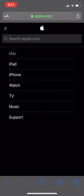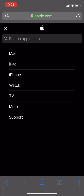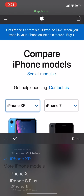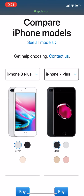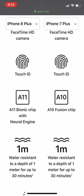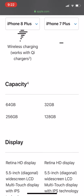Now, when we look at the iPad, same thing. We have the iPad Pro, the Air, the iPad, and the Mini. And when we look at the iPhone, we have the 10s, 10R, 10s Max, 8, 7, and again, when we compare some of these models, if we compare the 8 and the 7 Plus, you see overall they're using the same cameras front and back. They have Touch ID. They do have different processors, same water resistance. Wireless charging is going to be on the 8 Plus.